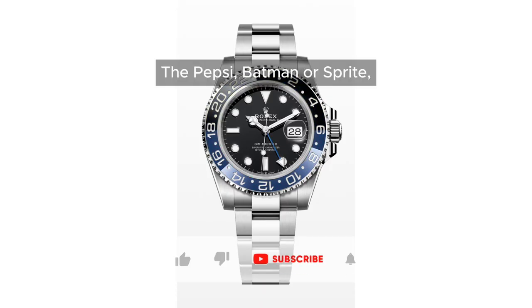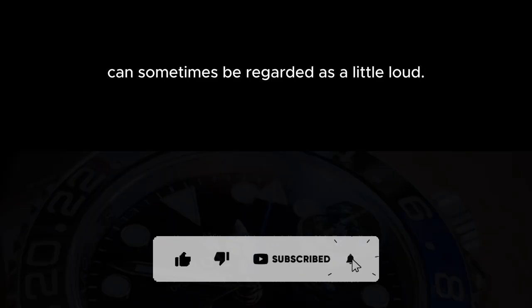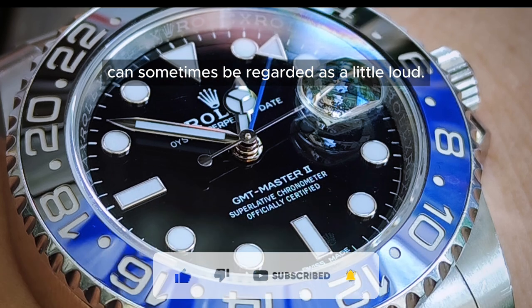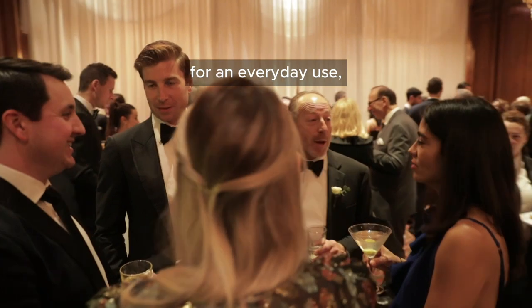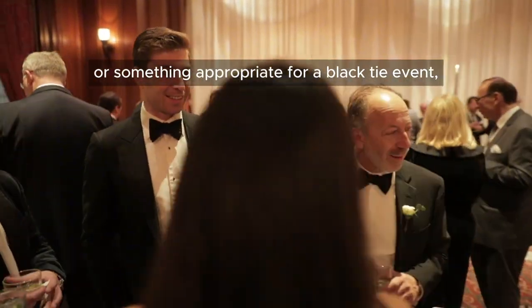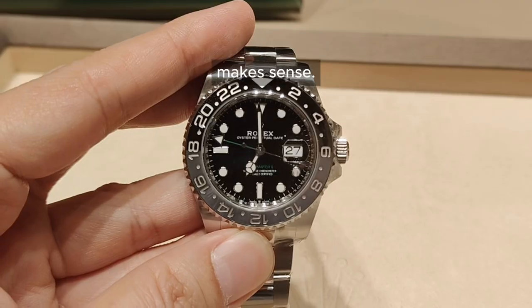The Pepsi, Batman or Sprite, which is my favourite among them all, can sometimes be regarded as a little loud. For something more low-key for everyday use, or something appropriate for a black tie event, or even a funeral, the Bruce Wayne makes sense.